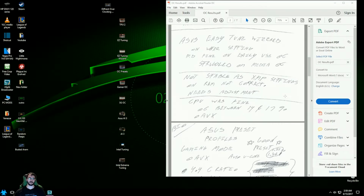It enables XMP, and it causes issues for instability with my RAM because my RAM is not going to run at DDR4 3000. It'll only run at 2933, at least from what I've seen, stable on all my benchmarks. So it keeps activating XMP, and that causes an issue for me. If your RAM is actually hitting what it's supposed to, this isn't going to be an issue for you. It's not going to cause an issue. But for me, this needed adjustment.